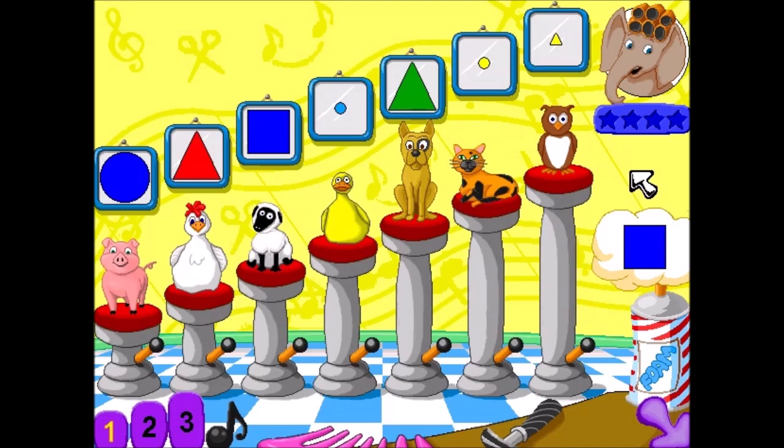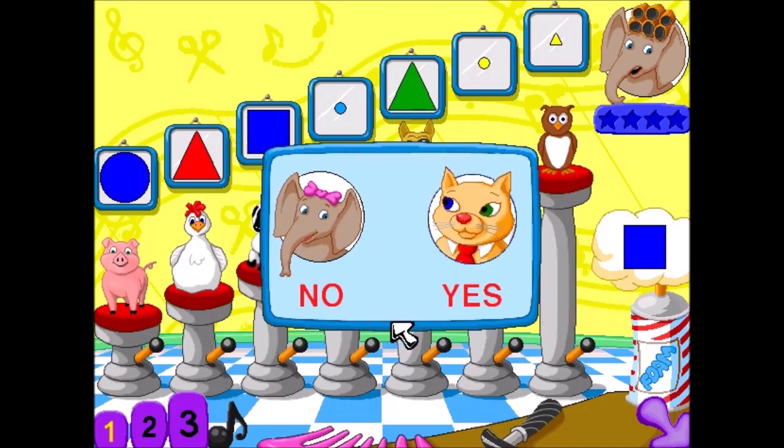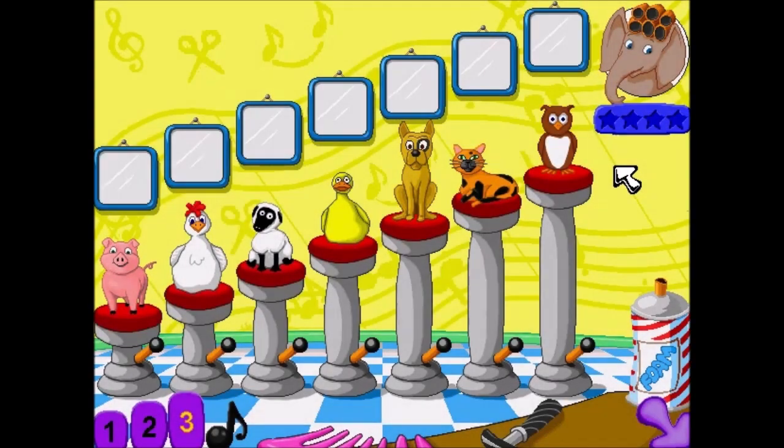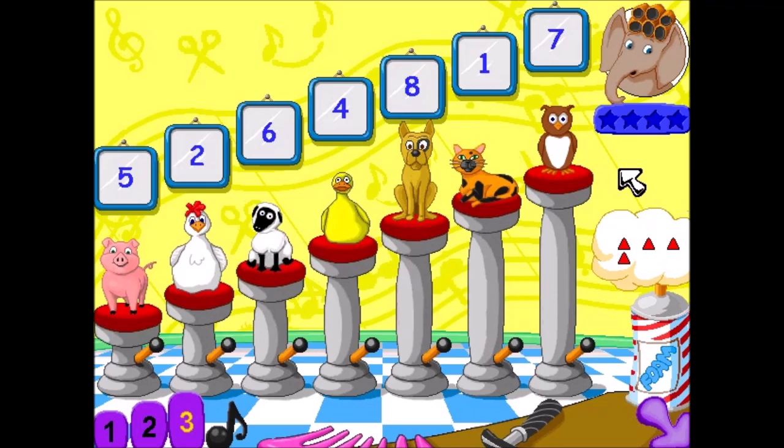Just click on the shape above the animal's head that matches the shape in the shaving. Are you sure? Just click on the number above the animal's head that matches the number.